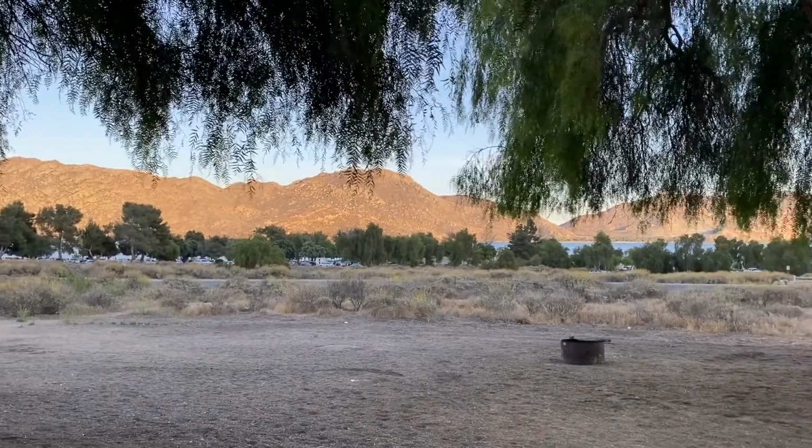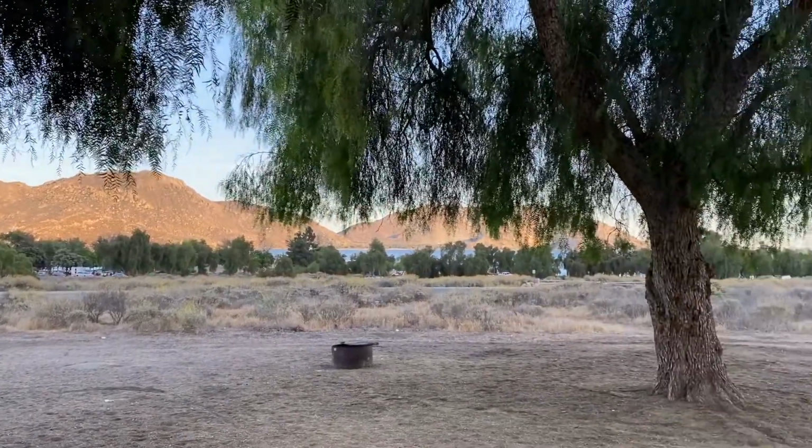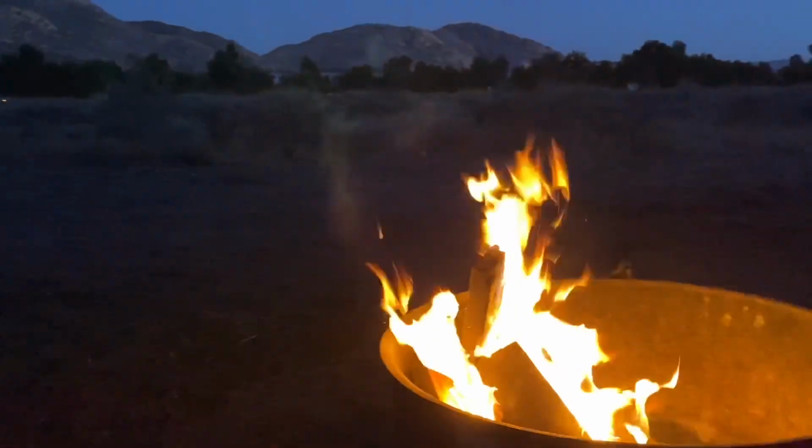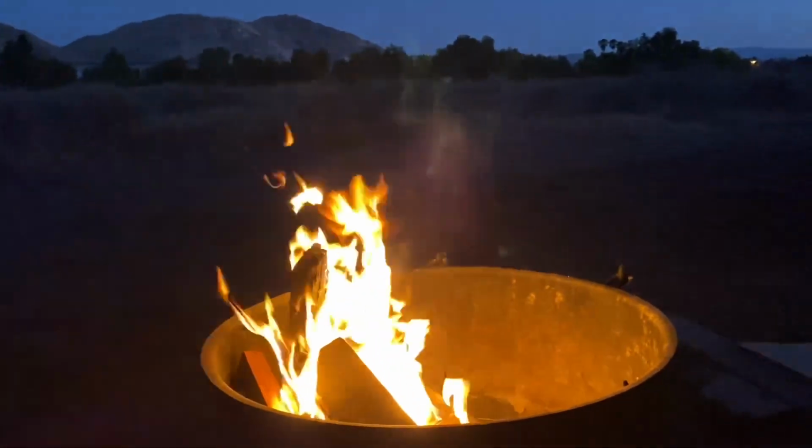And back at the campsite, it was a nice afternoon and we are already getting ready for a bonfire to roast some marshmallows. It was the perfect way to end our first day at Lake Perris.